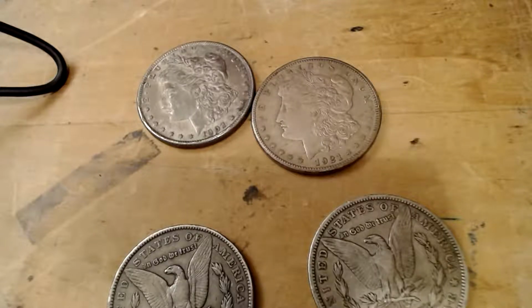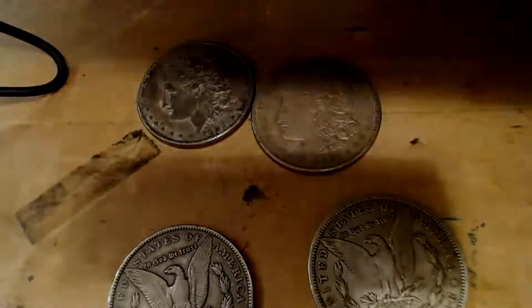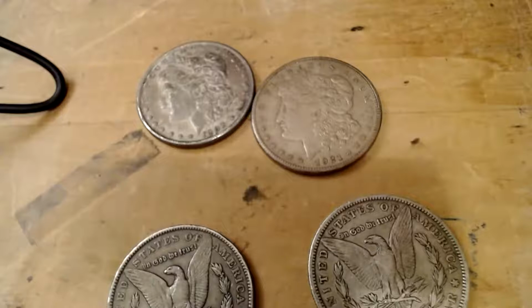the North Dakota design is two bison. I don't know if I can get the album under the webcam, but it is two bison. And then for Nevada, it is three wild horses, and that's probably my favorite. Those are probably my favorite state quarters.